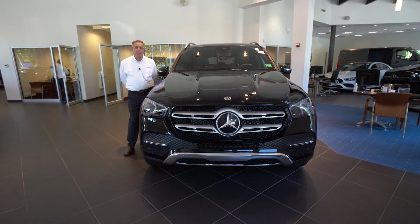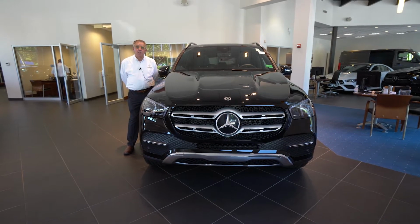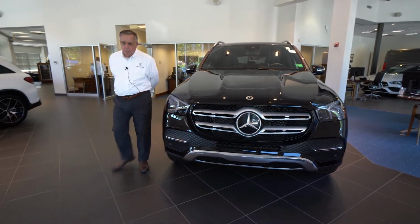This is our GLE 350, one of our best-selling SUVs because the size is so right for so many people. Let's go through it quickly from the beautiful style in front.